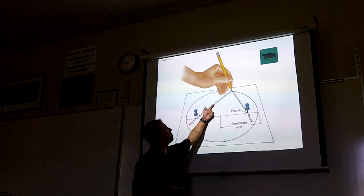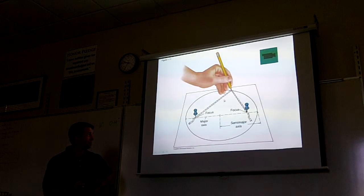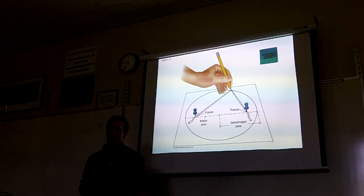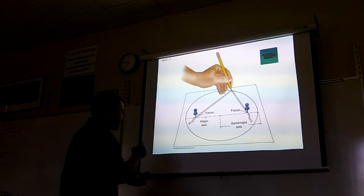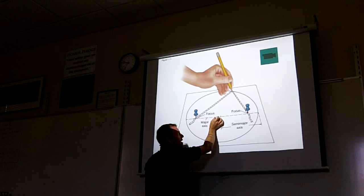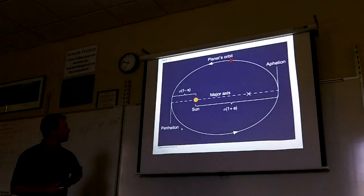The more slack you give your rope, the more it looks like a circle. If you don't give your rope much slack, it'll be flatter. And the closer you put the two pins, the more like a circle it'll be. The planets' orbits are almost circular. That means the two foci are almost together for all the planets. It's almost a circle, but not quite. It's an ellipse. And ellipses can be described mathematically, and that's what Kepler did.